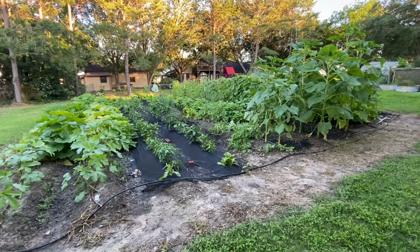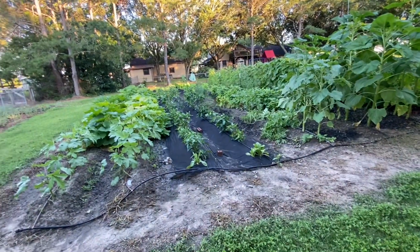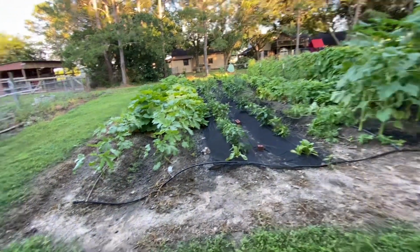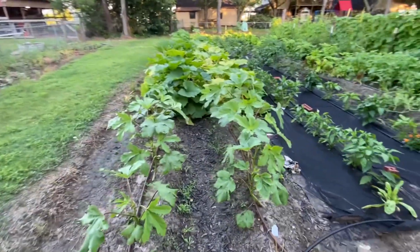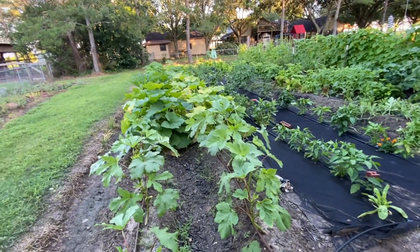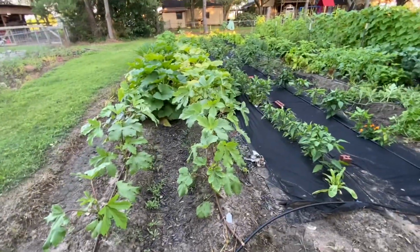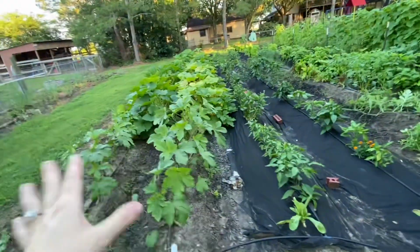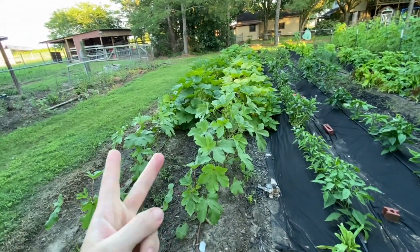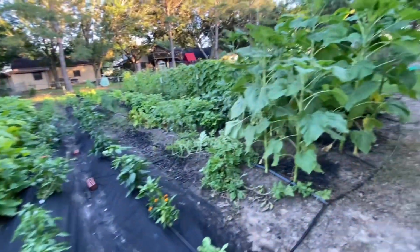I am excited. I can't wait for the tomatoes to start producing. But yeah, we've been eating up. Oh, and the okra is getting so much bigger. We just pulled off the first few okras from here today. So they're just going to continue to keep getting taller and taller and producing more. So we've got two different varieties. We got the Clemson Spineless and the Perkins. And they're both really good. So I'm super pumped with that.